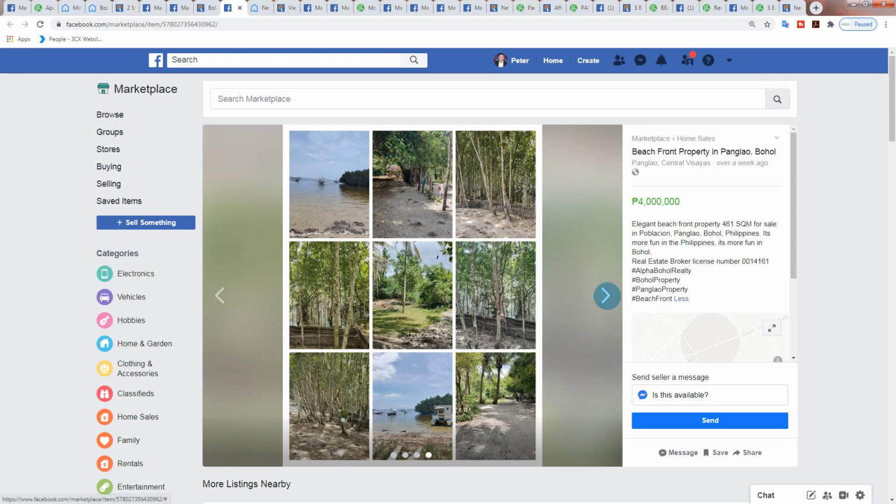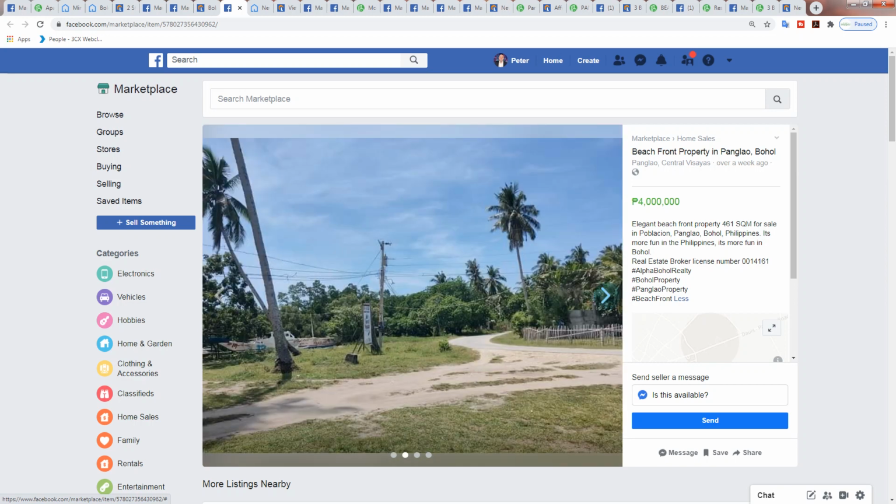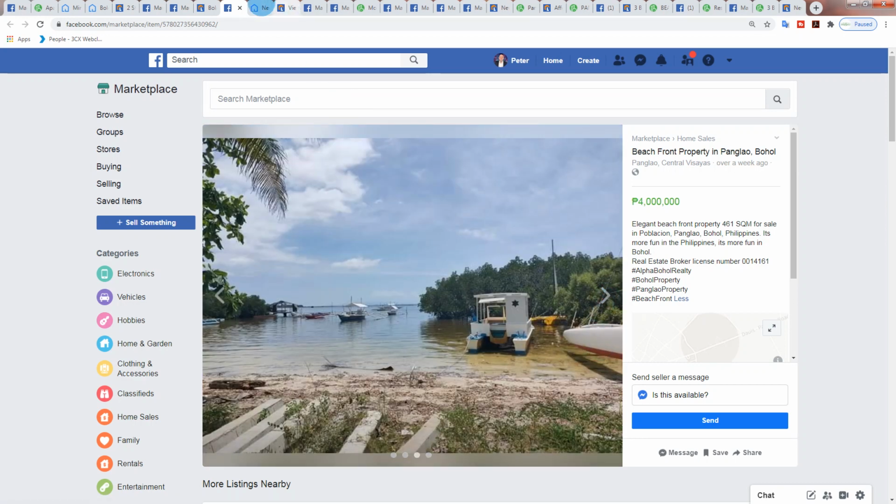You definitely need to develop and build up the block. Maybe build a decent size house on there, but who knows, maybe you've got a houseboat and you prefer living on the boat, and this is the perfect block of land for you. Only 4 million peso.